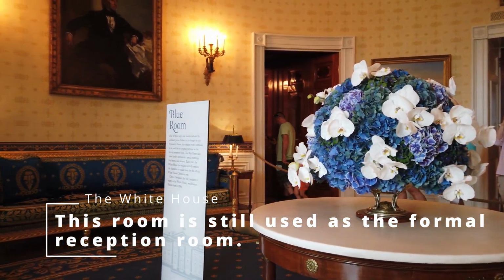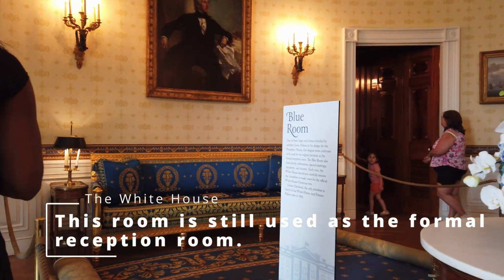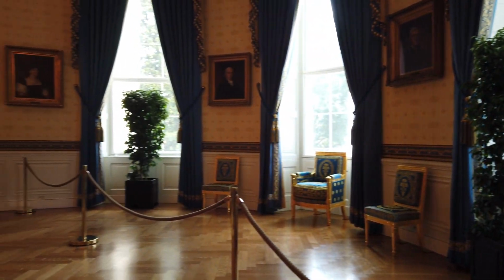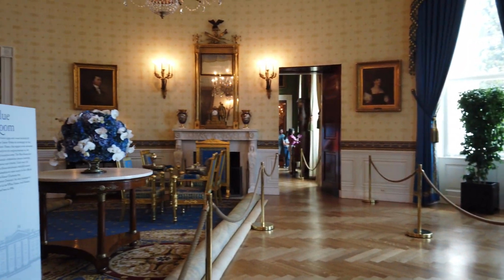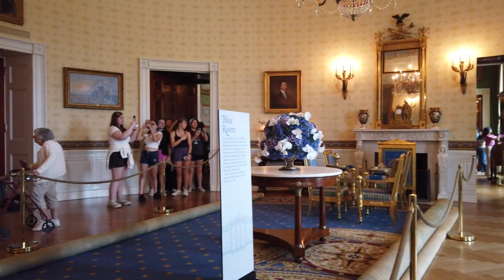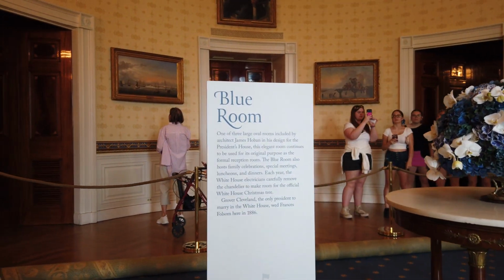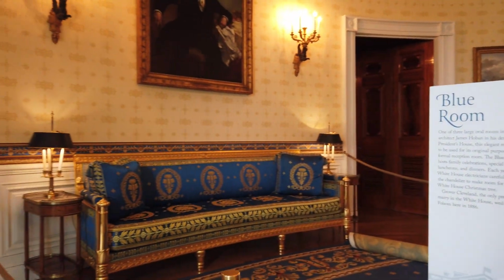When you look at the White House from the outside, as I said earlier, it looks like a small building. But when you actually get here, it's quite large. However, if you compare the White House size to other presidential palaces elsewhere in the world, it's kind of small. Visitors who come from other countries are oftentimes disappointed at the size of the White House.